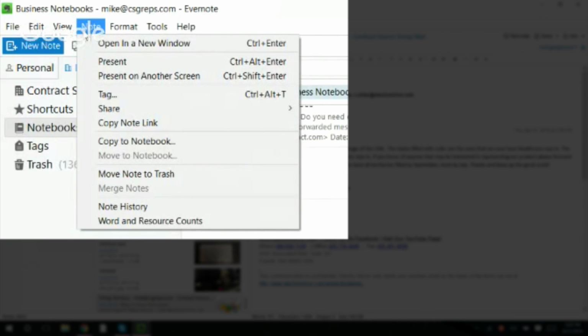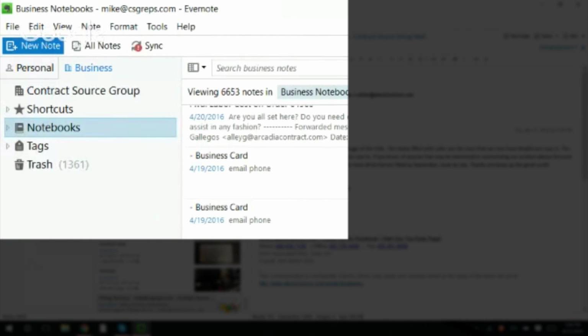Okay, format. Font, paragraph, style, insert table, hyperlink. Yep, that's all about the same. Tools, we've investigated. So account info, import folders are good. Okay, good. All right. Now I'm curious though.